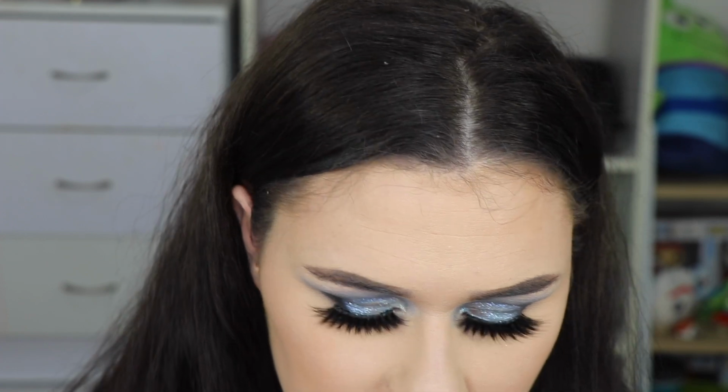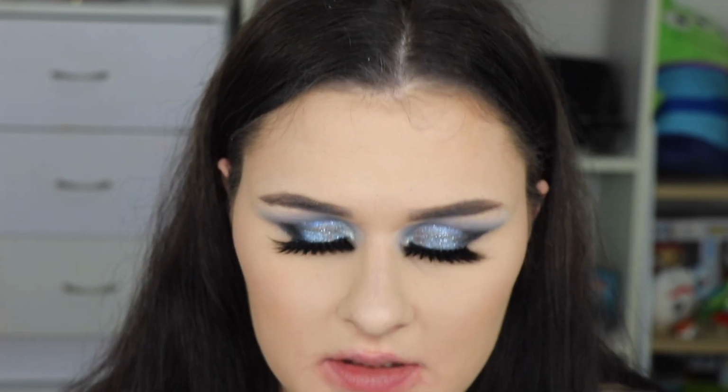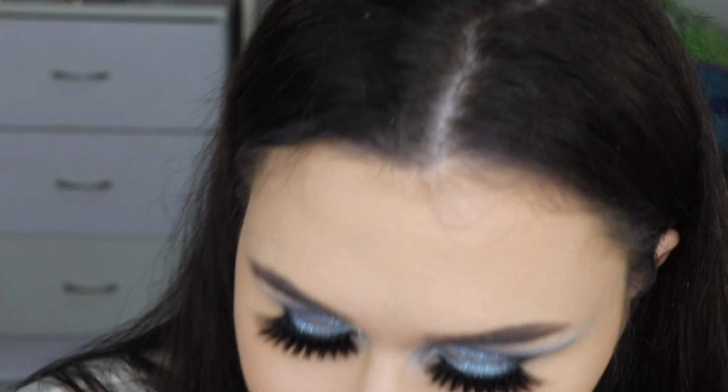This is Kylie in Built to Last. This is quite light, but I feel like with a lip liner I could get it to work. I actually quite like that shade. I feel like that's quite nice. Excuse my mouth, but let's keep going.